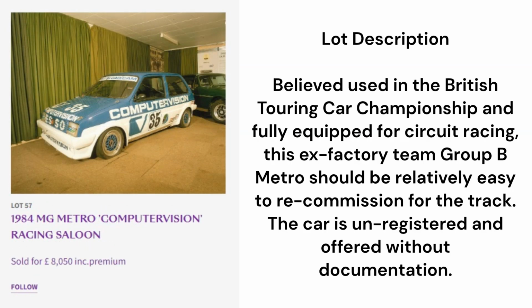Last but not least is Lot 57. Now, this was an 84 MG Metro, in fact Turbo, computer vision BTCC car. Now, this sold for £8,050 at the auction. Apparently it was all up and together, just needed a bit of recommissioning.